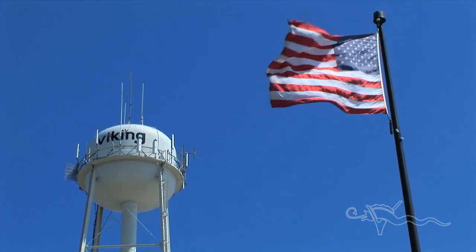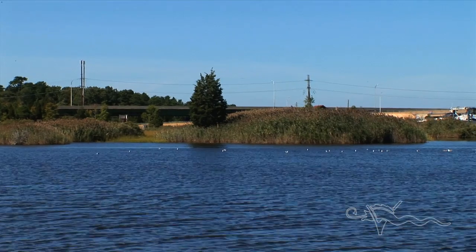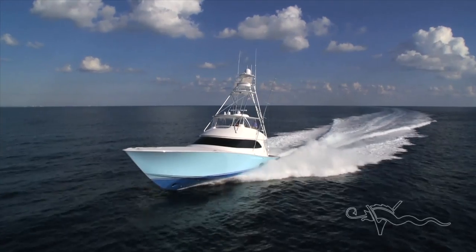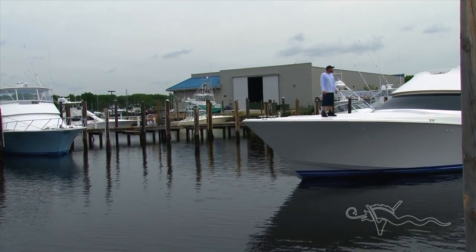The Viking Yacht Company, located on the scenic Bass River near Atlantic City, New Jersey, has been building luxurious sport fishing yachts with one purpose in mind: to dominate the marketplace with seagoing excellence. Viking is family-owned and privately run. Around here in a family business, titles aren't much. You all chip in and we all do it.